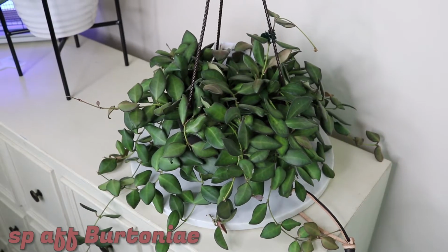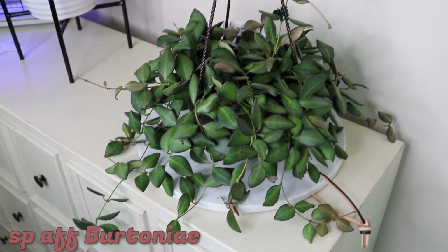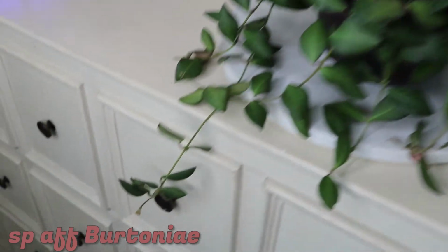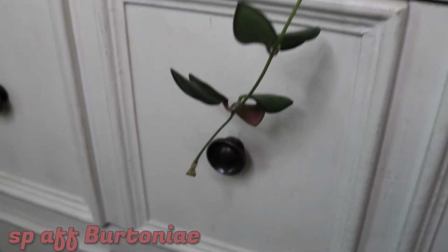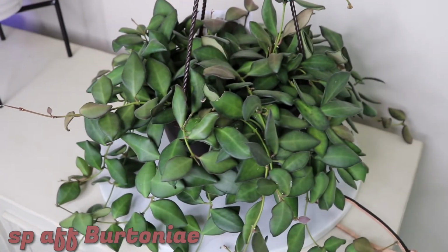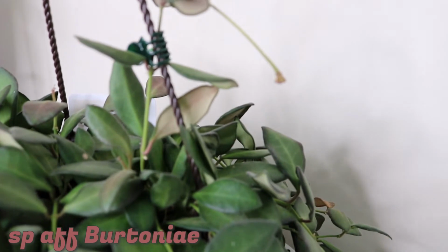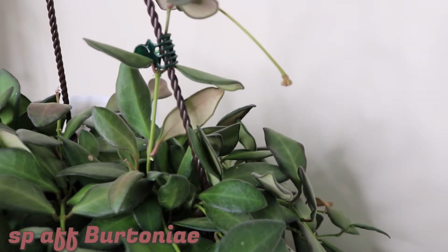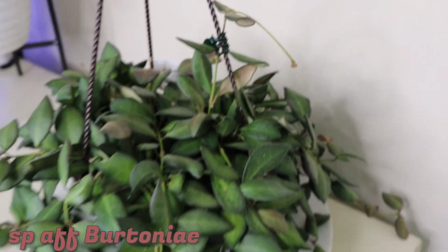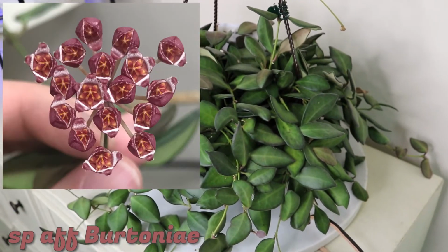Hoya species affinity Burtonnae I also picked up at a big box store, and this one has probably tripled in foliage since I got it. It had 1 peduncle around this time last year, and I was so excited about it, and now it has about 8 or 9 peduncles I just found the other day. Most of them are at some point of budding, so it's very exciting stuff. And this one's in bloom right now too.